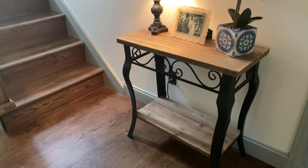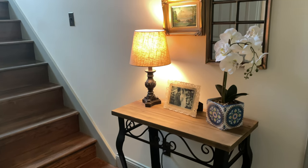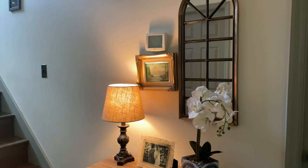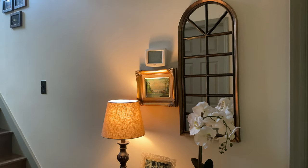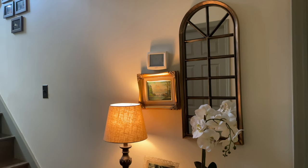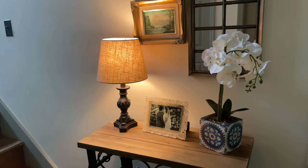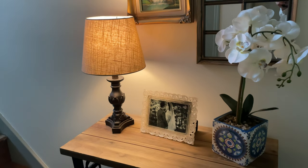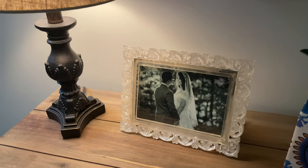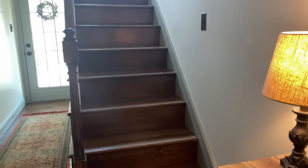So we're gonna start here at the bottom of the stairs as we go up to the loft. And here we have a little hallway table. That's where our thermostat is. And we have that beautiful mirror that kind of emulates the palladium windows we have in the house. So that's why I got that one. A little lamp and a picture of Jose and I on our wedding day. And here are the steps to go up to the loft.